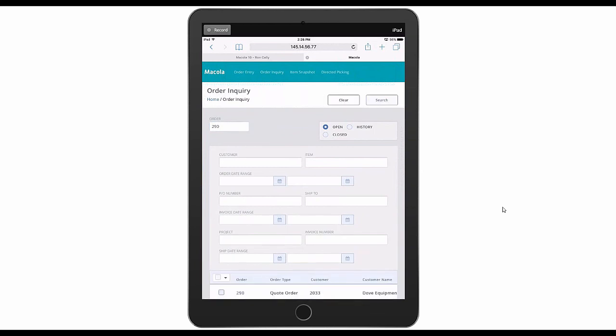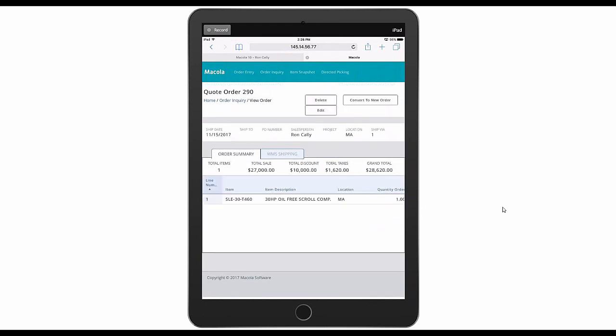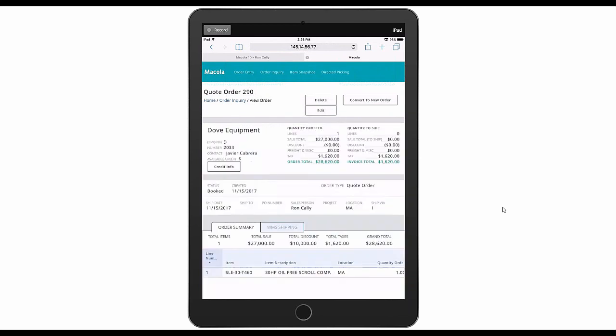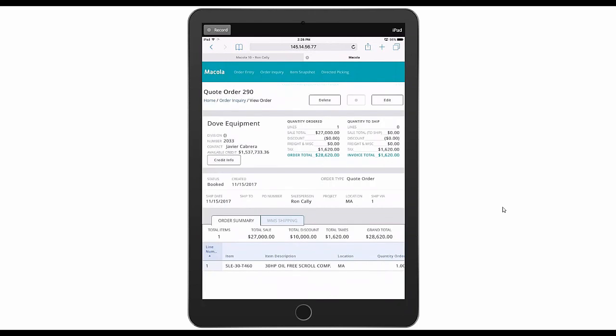I pulled up quote number 290, and in talking with Javier, he does like what he's seeing, and he's going to give me a PO for it. I'm going to ask this to convert the quote to an order right from this screen. So in the upper right, I'll touch on the convert quote button. It's asking me to confirm this. I'll allow it to confirm that we're going to convert this to an order, and we should see the order number pop up, the order number 1188 if I know what my next order numbers are.